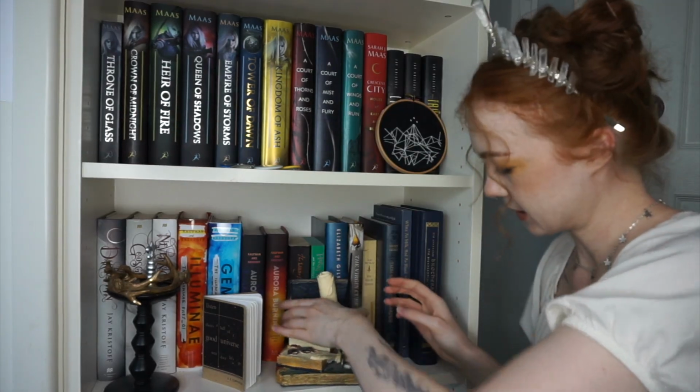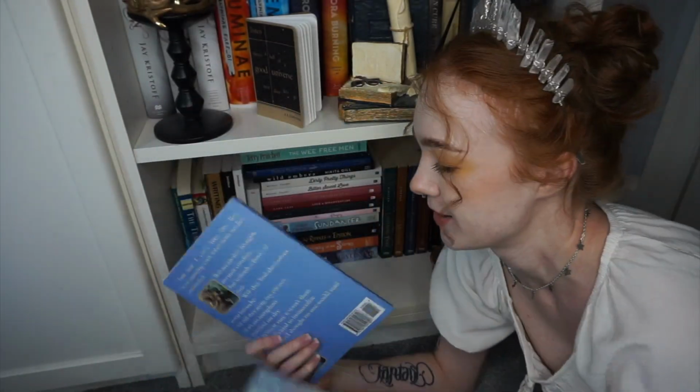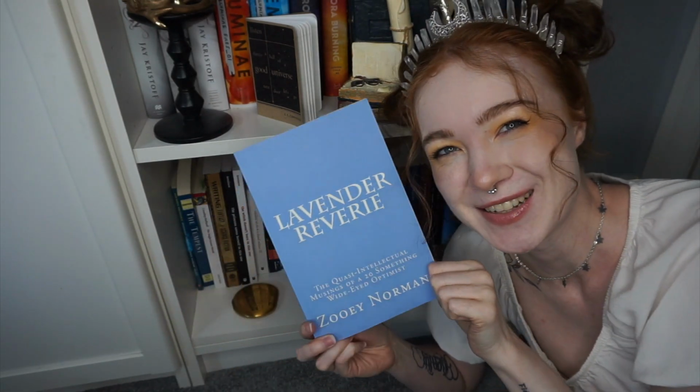Right then, let's set that up, and final shelf. We're gonna have to do a real big camera tilt. Oh god, I hope this doesn't fall over. So this shelf at the bottom's a little weird because, again, I don't have places to fit them, so I have my middle grade and my poetry, which is not a natural combination, but yeah. I have a graphic novel, which is from some local artists, which I would recommend, and my best friend's poetry book, Lavender Reverie by Zoe Norman. You can get yours now.